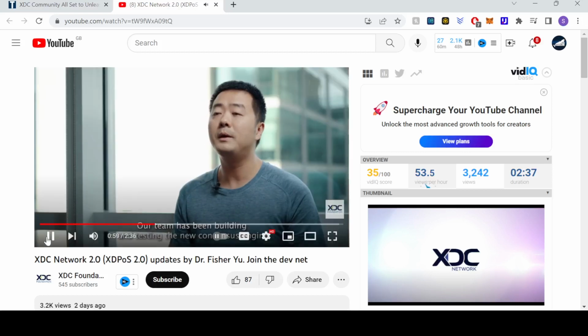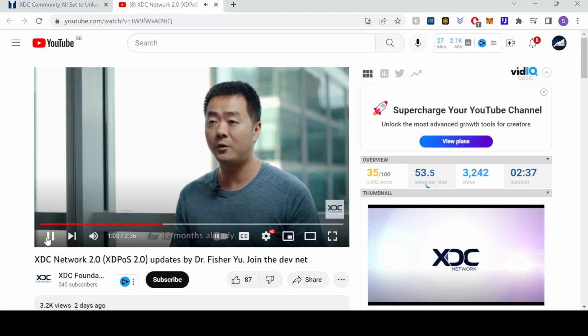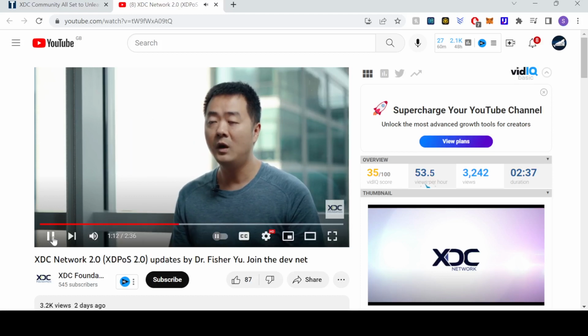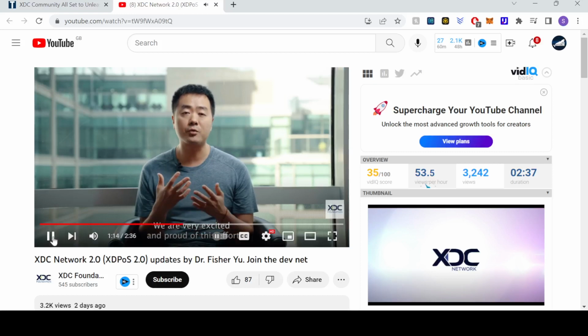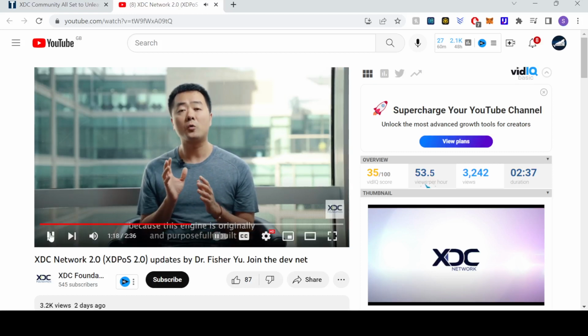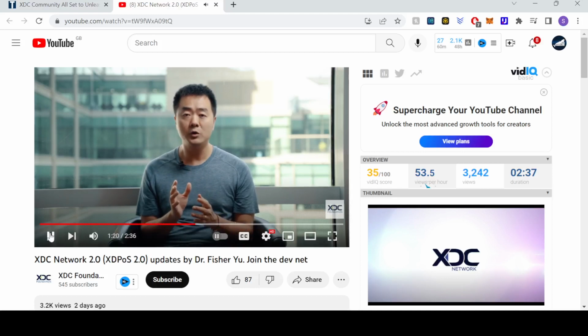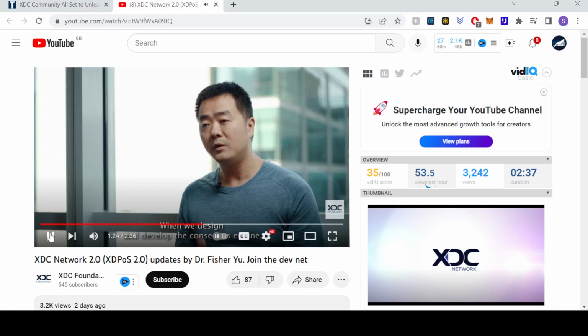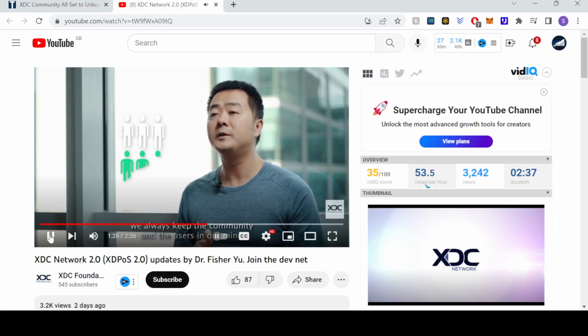Our team has been building and testing the new consensus engine for 12 months already. We are happy to share with you now that the engine has been built and has been fully tested on the DevNet. We are very excited and proud of this effort because this engine is originally and purposefully built just for XDC. When we design and develop the consensus engine, we always keep the community and the users in our mind.